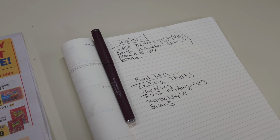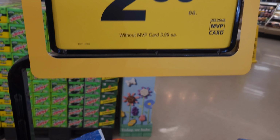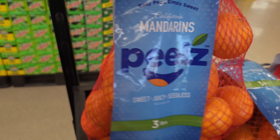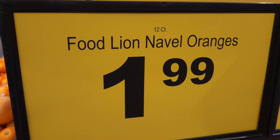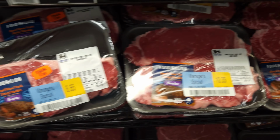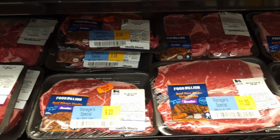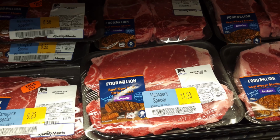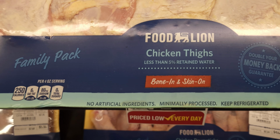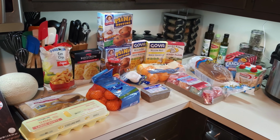I've got my grocery list made out. It's time to go to the grocery store and get the groceries. And here are those mandarin oranges, $2.99, and the navel oranges were $1.99. You know I had to get some of those. And steaks, they had a lot of meat on discount. Look at all that discounted meat. And yes, I picked me something to take home. And 99 cents a pound? Yes, I'll take some. And let's get started with our grocery haul for this week.